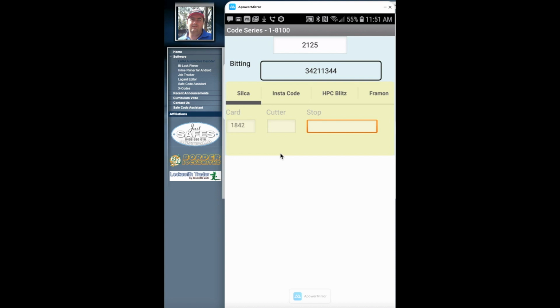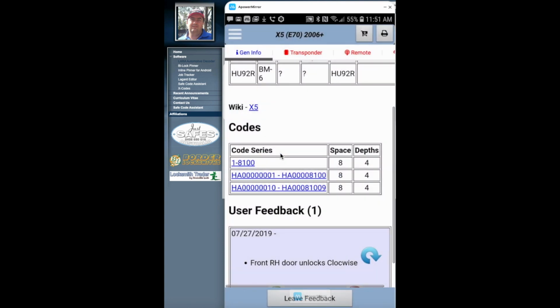Silka, card number, Instacode, card number, HPC, no card. Well, can't do it on a HPC, that's why. Okay, so it was able to find a code for it, and it was telling us code ranges we were looking for, so that's cool.